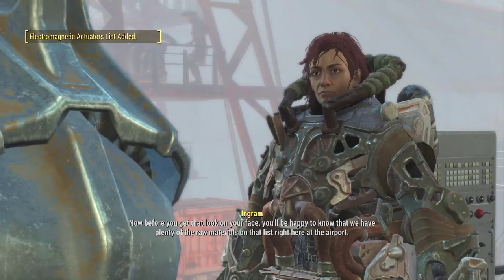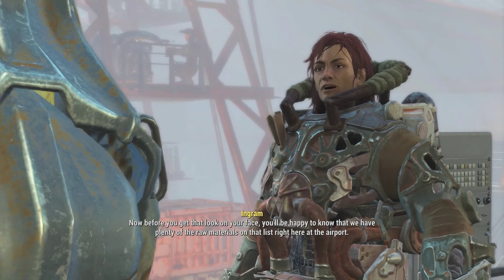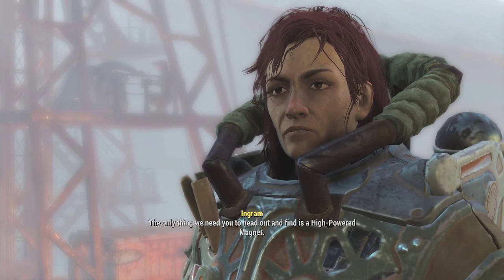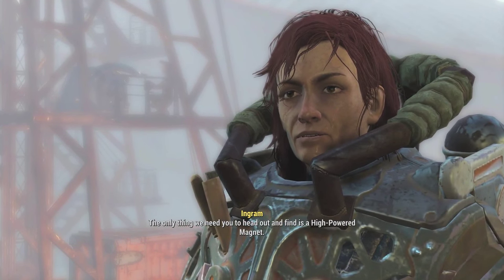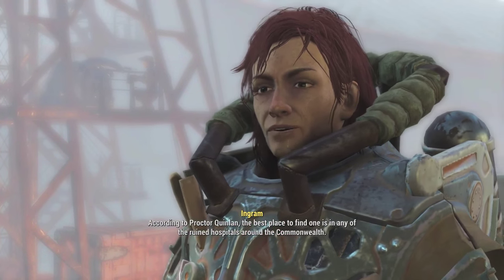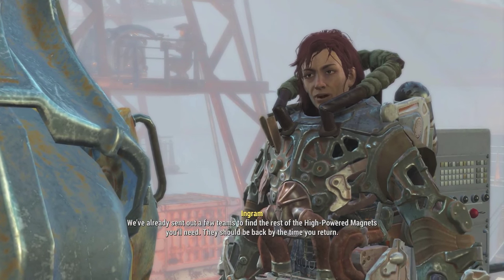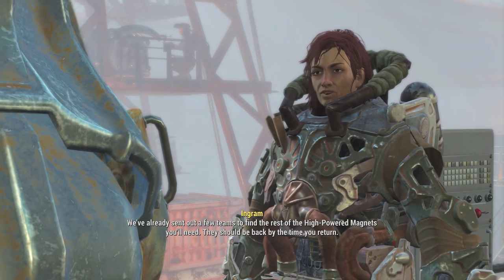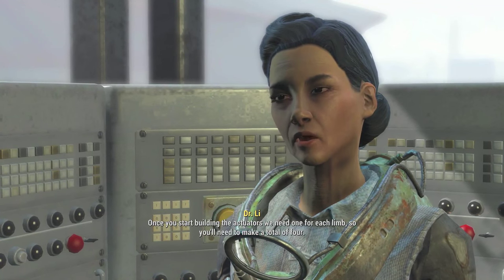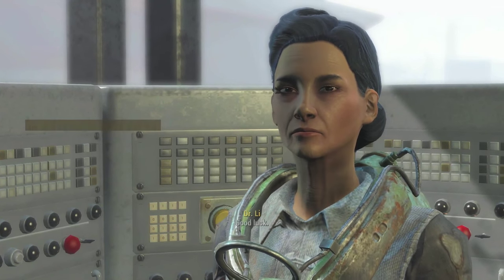Don't lose them. Now, before you get that look on your face, you'll be happy to know that we have plenty of the raw materials on that list right here at the airport. The only thing we need you to head out and find is a high-powered magnet. According to Proctor Quinlan, the best place to find one is in any of the ruined hospitals around the Commonwealth. We've already sent out a few teams to find the rest of the high-powered magnets you'll need. They should be back by the time you return. Once you start building the actuators, we need one for each limb, so you'll need to make a total of four. Good luck.